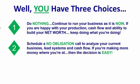Here's what I can tell you. I've probably done in excess of 300 of those calls. I have yet to ever have somebody make less money. But if it is, well, the decision's easy. If you can make a lot more money coming to EXP, well, then you're going to have a decision.